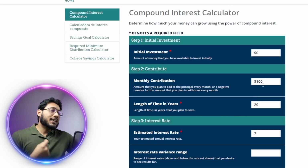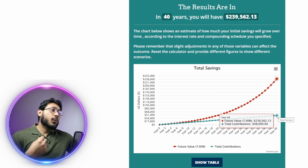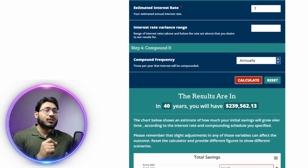If you just think about it in a different way and keep on investing for more than 20 years, let's say 40 years with the same return, we can see that if one does not invest in the stock market and just keeps the amount without investing it, the 48,000 euros would be 239,560 euros in 40 years just by consistently investing 100 euros in the stock market.